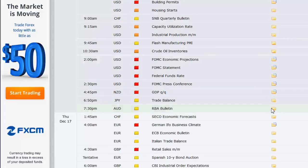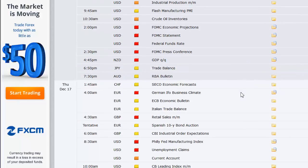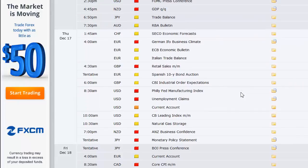And then here it is, 2 p.m. Eastern Time on Wednesday, the Fed announcement. Everybody expecting a potential of a rate hike. And then their press conference at 2:30. It'd be interesting to see what that does to the Forex market. We'll be looking to trade that. That night, GDP out of New Zealand, trade balance out of Japan, RBA bulletin out of Australia.